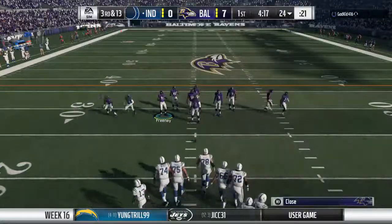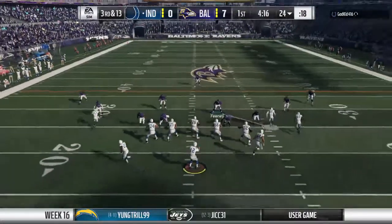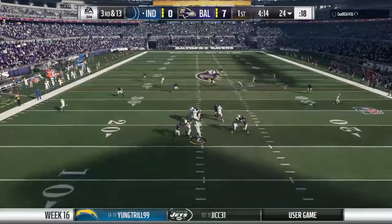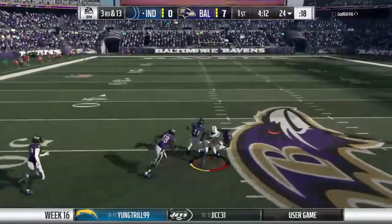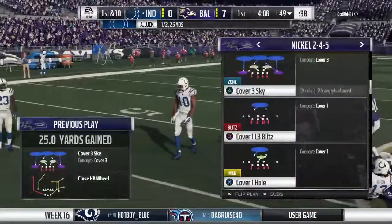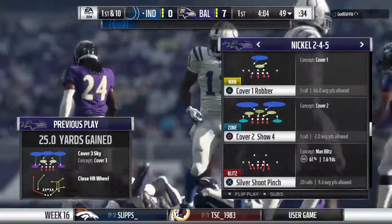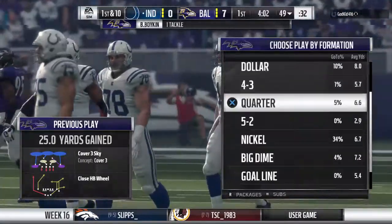And on third down, a nickel formation here defensively. Out of the gun, Locke. And he's got his man Hilton. And he takes this one just shy of midfield all the way to the 49. And they pick up 25 as they convert on third.